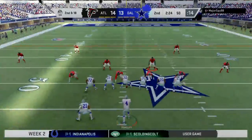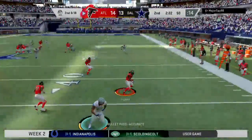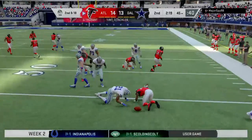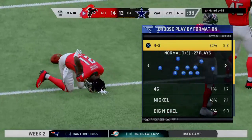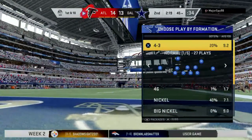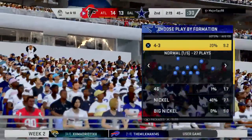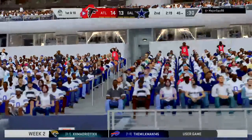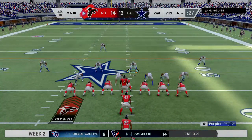It's 2nd and 18. Prescott now from the 50. Looking for Cooper, and it's intercepted. It's Desmond Trufant, and he's able to bring it up 5 yards shy of midfield to the 45-yard line. About set to begin their next drive, the Falcons offense at the line.